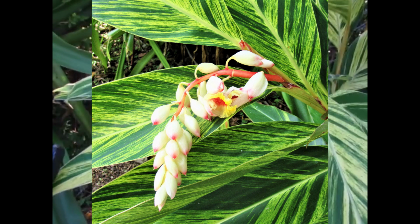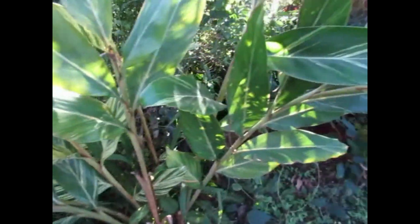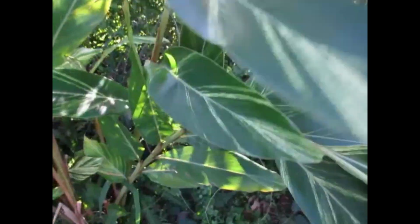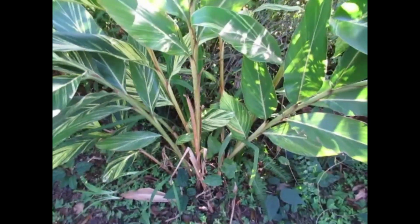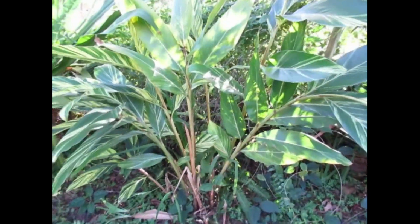But I just wanted to show you these gorgeous leaves. Look at that variegation. Cream, green, yellow, chartreuse, and they get huge. Look at the size of these leaves. Great. This is a wonderful plant to put in your landscape. You can grow it in containers or you can grow it in pots.